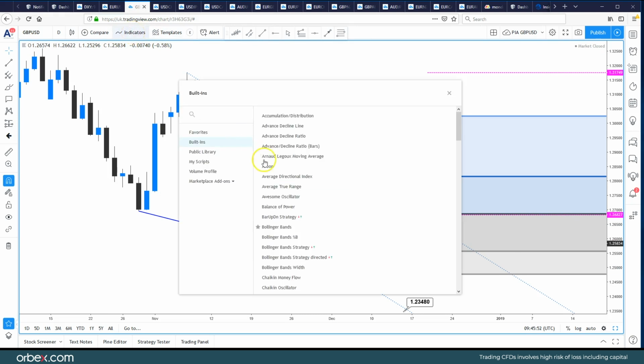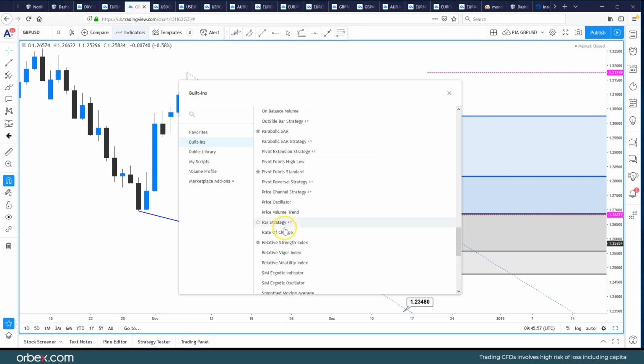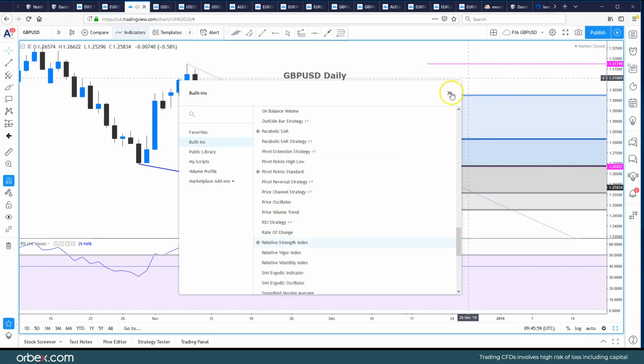Let's just have a look at the RSI, which is the relative strength index, and see whether or not we've got any sort of divergence on this time frame.